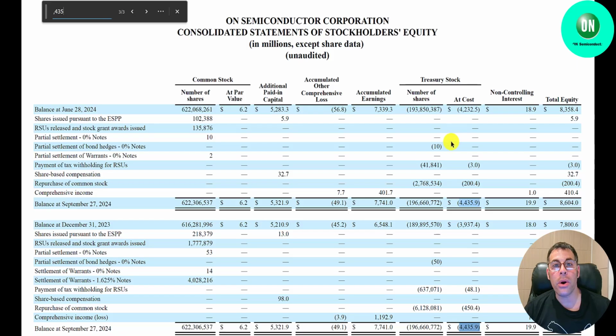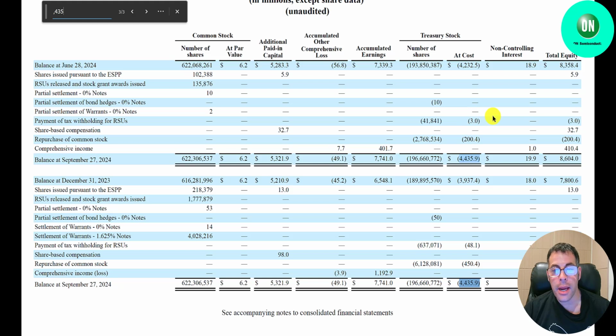If you want to learn more about the equity section, you could look at the report, the Statement of Stockholders' Equity. In June of 2024, their equity was 4.23 billion. They paid 3 million of taxes on RSUs, restricted stock units. They bought back 200 million of their stock, so that brought it from 4.2 billion to 4.4 billion.